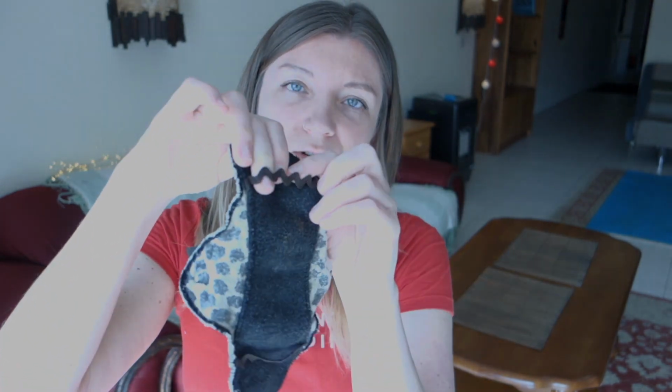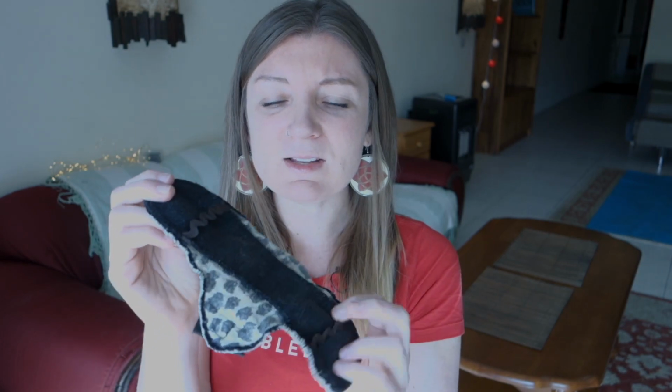Both sides actually have a little holder, so a little strip of nylon fabric that you can use to stick an insert. So my pack came with inserts too. I find that I don't always need the inserts, but they're good for like a really heavy day, especially like day one. Typically your reusable pads will come with a snap.